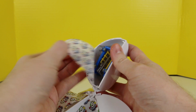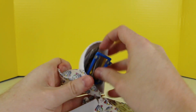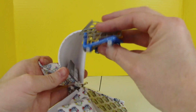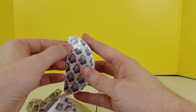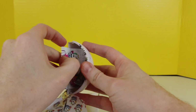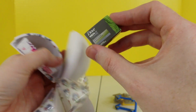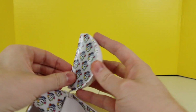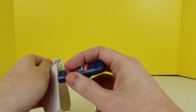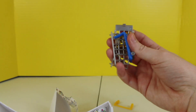Oh, and we got another shopping cart. Wait one second. No, this is actually one of the pushing shopping carts. Ooh! I'll put that together when I get the rest of these open. And let's see, in here we got another thing of Dove Care, some mint soap. And then, is that the last one I thought we had? Okay, yeah, we have one more right here. Let's see, this is a new one. This is Suave Men Sport Body Wash.